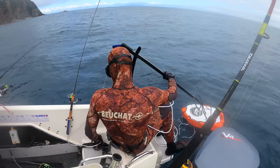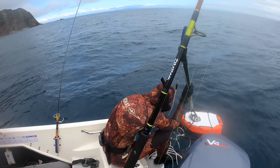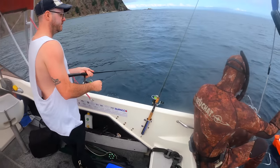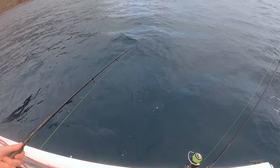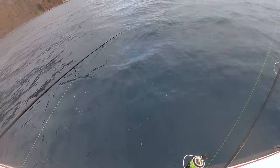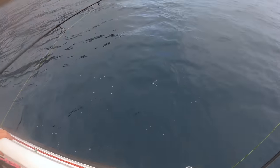Alright, we just changed locations here. We can get something here. Tom's jumping back in. Check if there's any kingfish around. There's a ton of snapper right here. I'm not sure. It's getting a little cold, to be honest. It's getting a little chilly with my 3 mil.